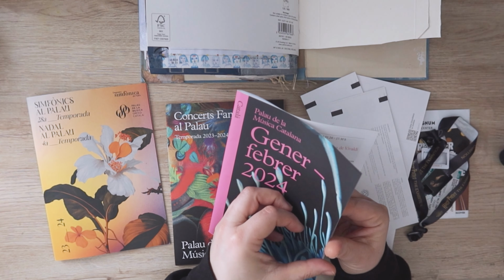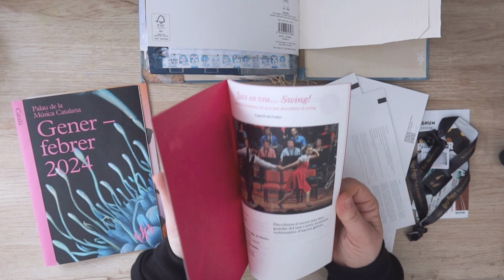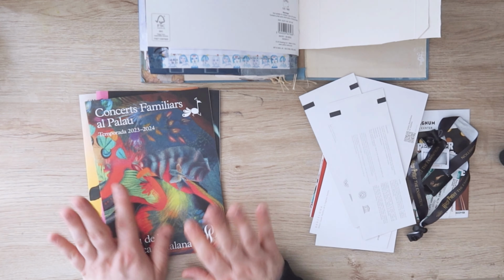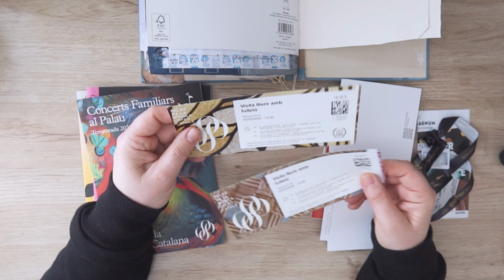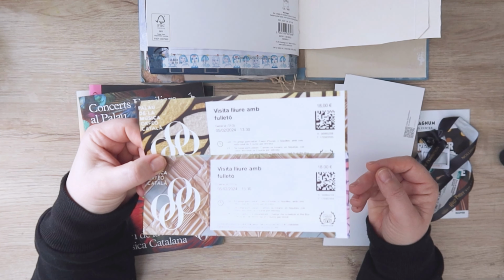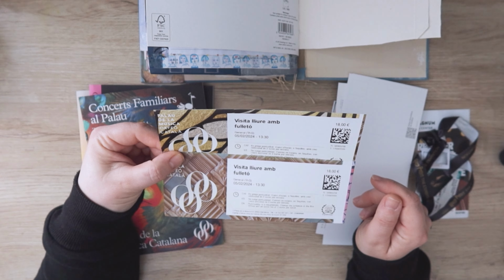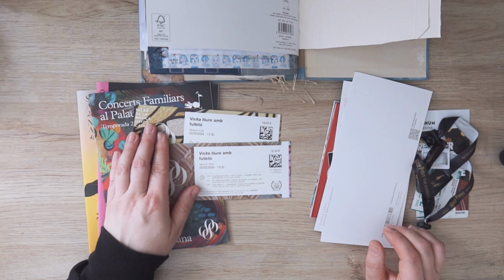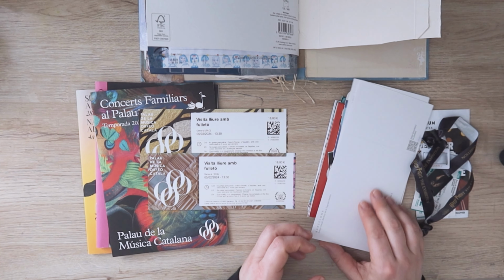We can use some of that. I like this. So that's from Palau de la Música. These are the tickets actually from the palace. It was only 18 euro to enter, which wasn't a lot in my opinion. London's attractions tend to be quite expensive, so it was a nice surprise.